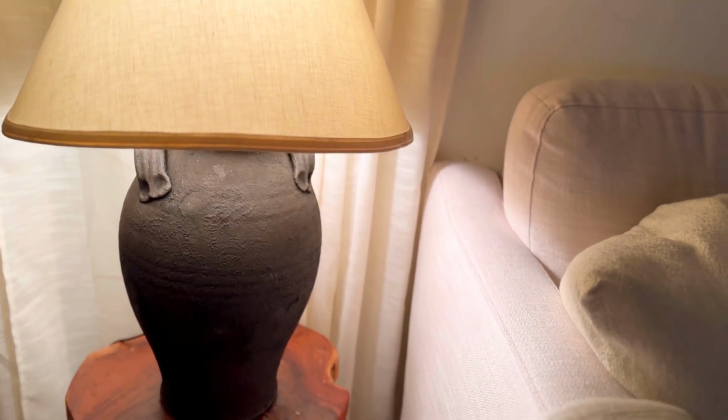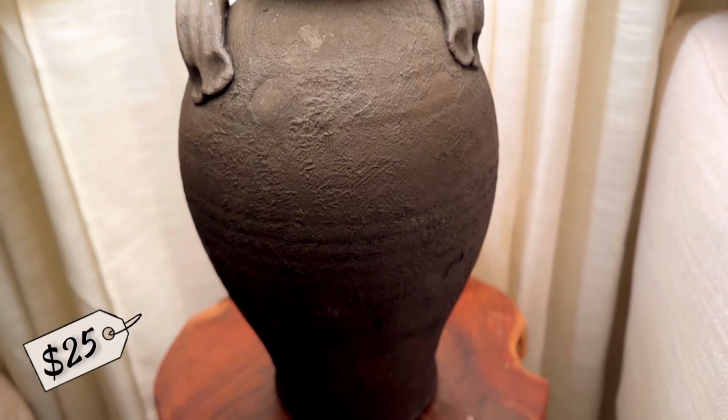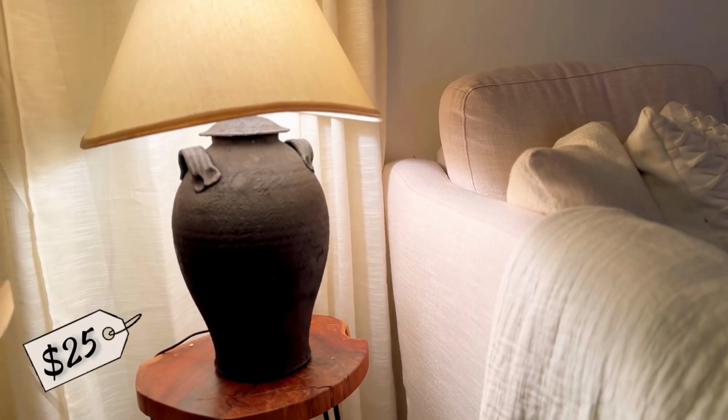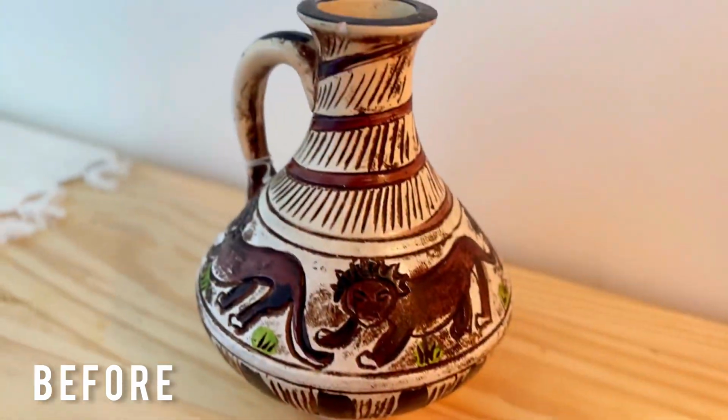I really love the way that the texture of this one came out. It looked just like I wanted it to. And the total cost for this one is $25, $15 for the base, and I had to buy a lampshade that was $10. Next up, we have this little jug or vase.